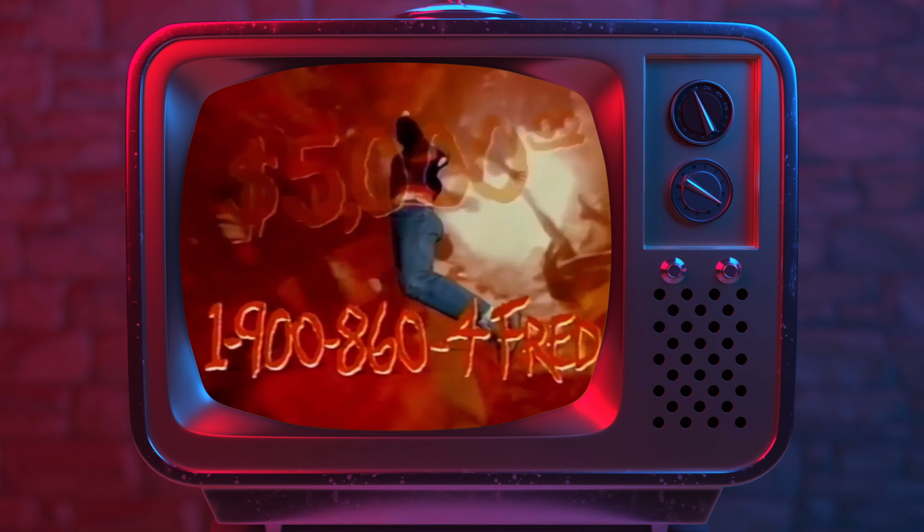Welcome to Scott Slasher World. This week, I'm gonna be showing off five unique, weird Friday the 13th Jason Voorhees items that are in my collection. First up this week is the Cinema of Fear Friday the 13th Jason Voorhees figure.